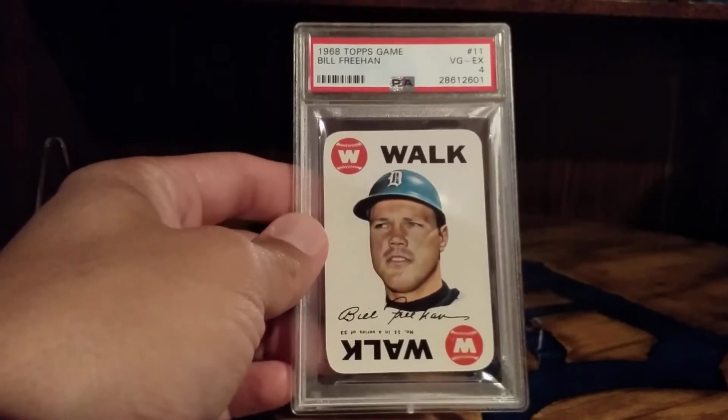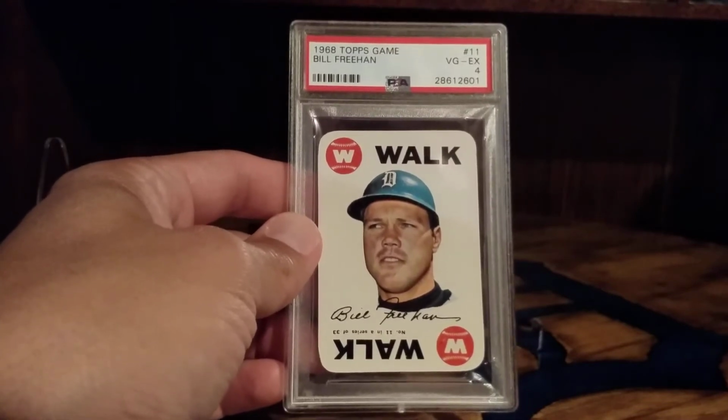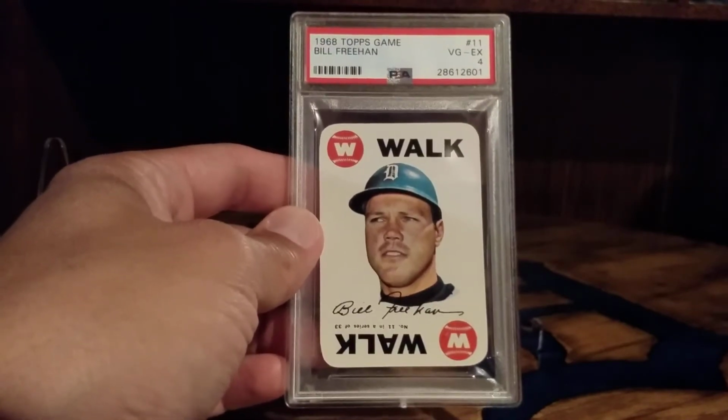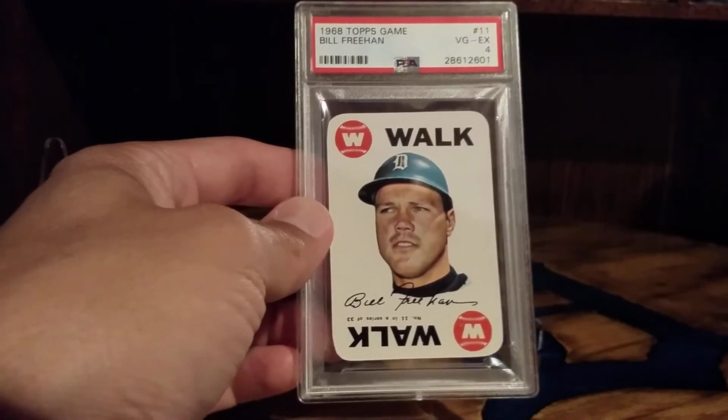I do not have any of these cards in any player or any year. I don't know how many years these cards were out, but I do not have any of these cards. So this is my first Topps Game card that I have.